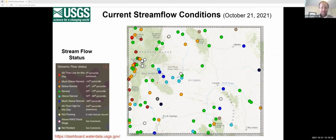So anyways, this is what it looks like right now from our National Water Dashboard in the state. We're starting to see much more green and blue and dark blue from the recent moisture. Just to qualify that, green is normal, from the 25th to the 75th percentile, a pretty wide range. The darker or light blue is above the 75th. Those on the lower end, the orange and red, are below the 25th. And that very bright red is an all-time low.